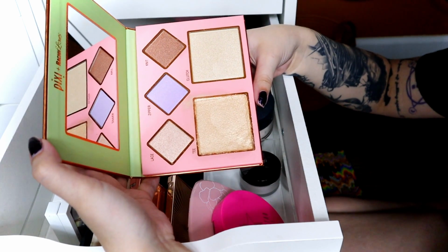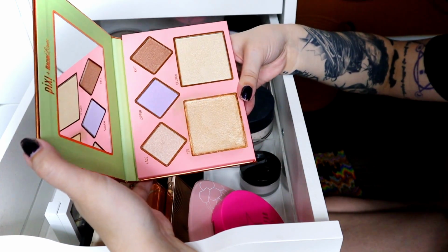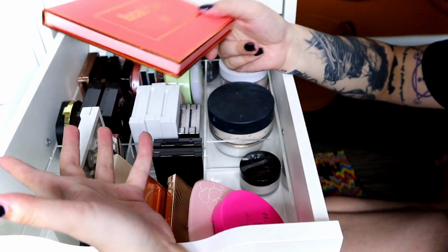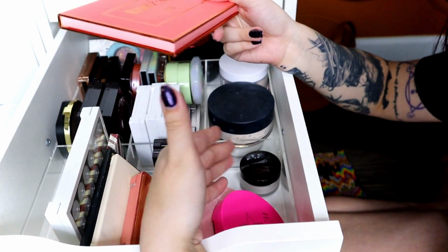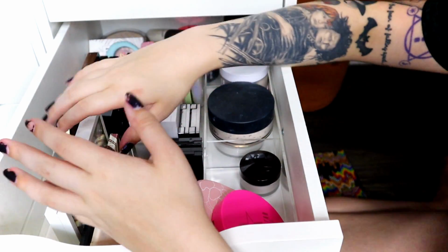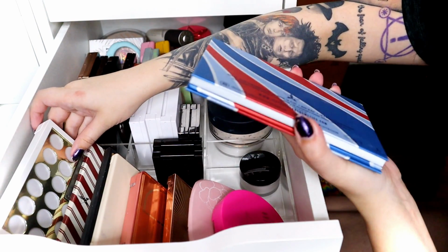This highlighter formula from Pixie is so freaking good. Their powder products are amazing. But I'm just gonna clean this up and give it to someone who would use it more, because I'm not getting a lot of use out of it as it is. I really kind of reach for the same highlights over and over again. I can't believe I decluttered my Platinum Eyes palette. Okay, I'm gonna keep the brain freeze for now.